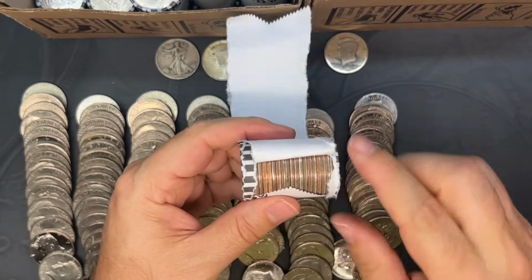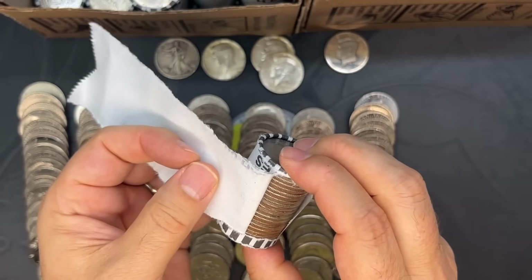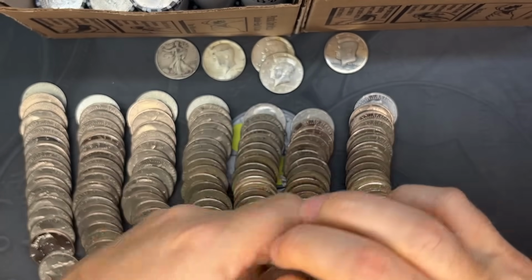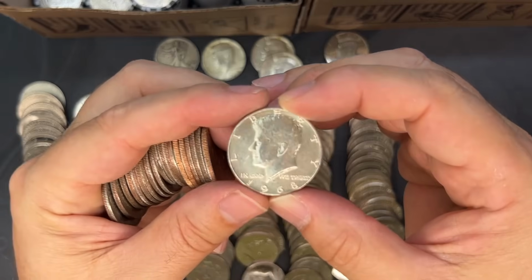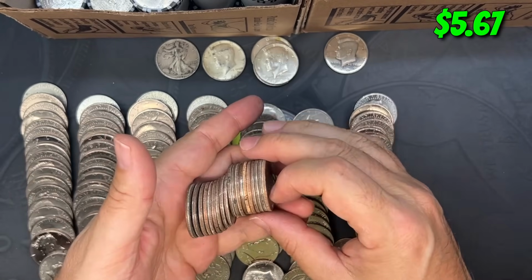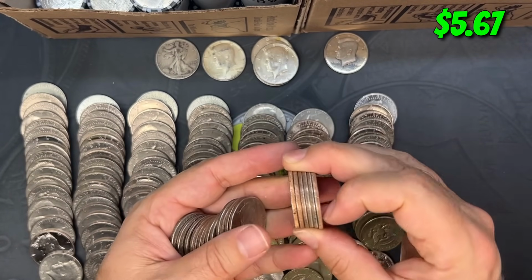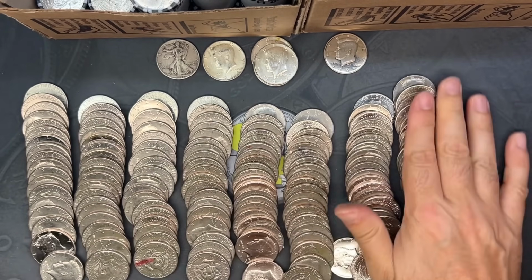All right, looks like we have silver here in roll number 8. Right there, if you can't see it. We've got a 1968 Denver. That's going to be 3 40s in the first 10 rolls, and that's an 89, probably a mint set coin. It's a little bit thicker than all the other ones.